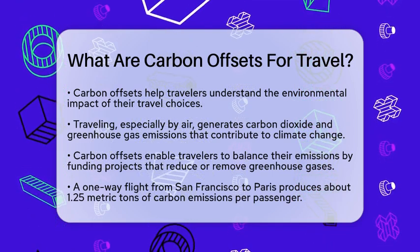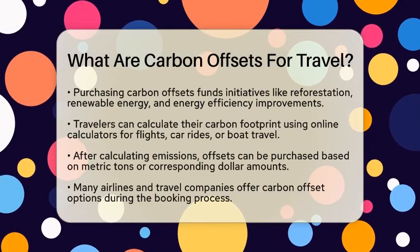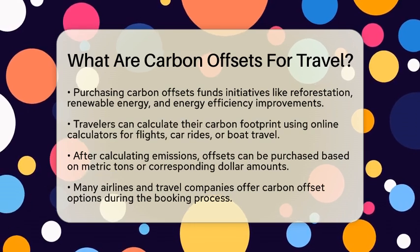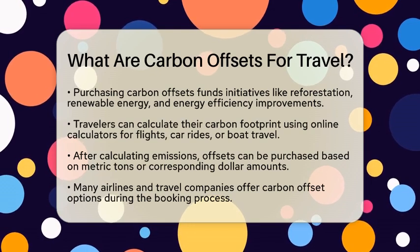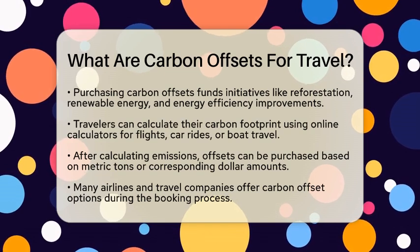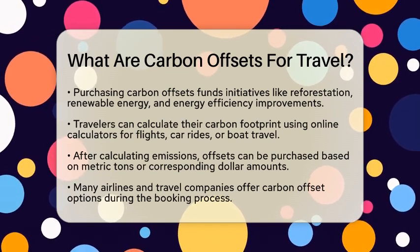So how do carbon offsets actually work? When you purchase them, your money goes toward initiatives that prevent emissions or actively remove carbon dioxide from the atmosphere. These projects can include reforestation, renewable energy development, or energy efficiency improvements. The goal is to ensure that the carbon dioxide you emit through travel is balanced by an equivalent reduction elsewhere.